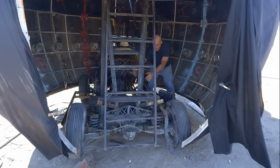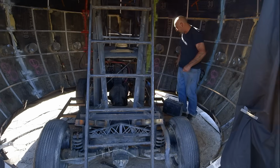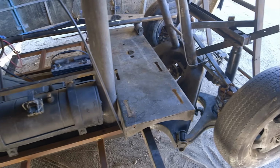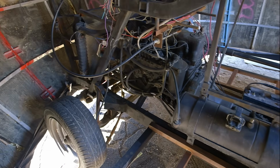So this is below the decks of the One-Eyed Monster, where all the mechanics and engine maintenance guys hang out. This thing's a full mutant. It's a '28 Ford Model A frame that I put a Mercedes-Benz rear clip, independent rear suspension, with the engine and transmission, and then it has a Chevy truck front axle.